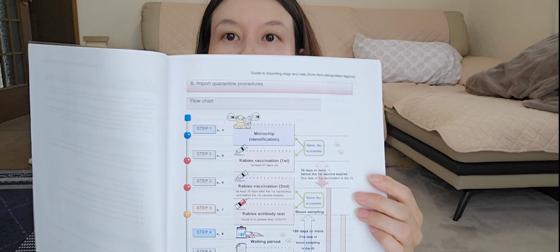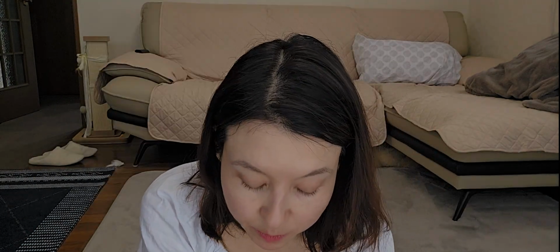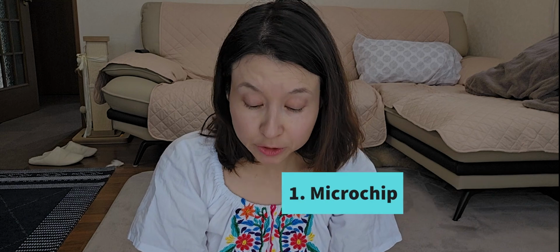Going from this guideline, and you can get this off the website too, for importing dogs and cats into Japan. It's the government website, and they have it in English, and I'm sure they have it in other languages. So this is the chart. Step 1, this is very important: your pet needs to be microchipped, and they have to have an ISO microchip.